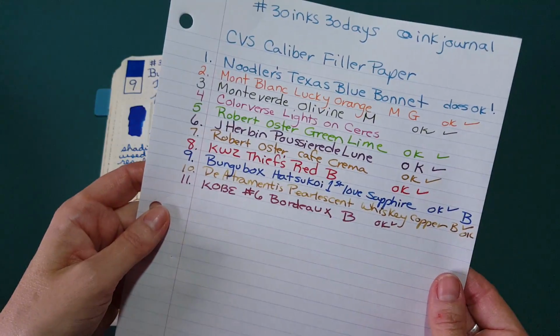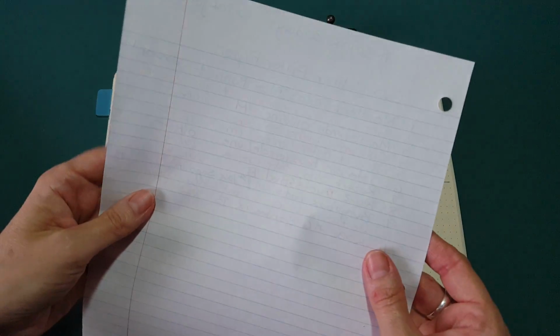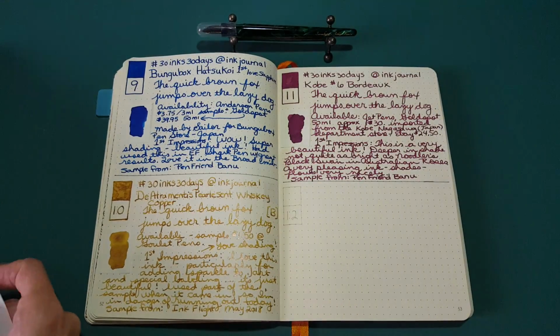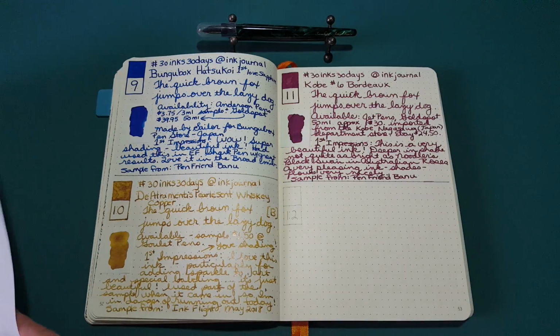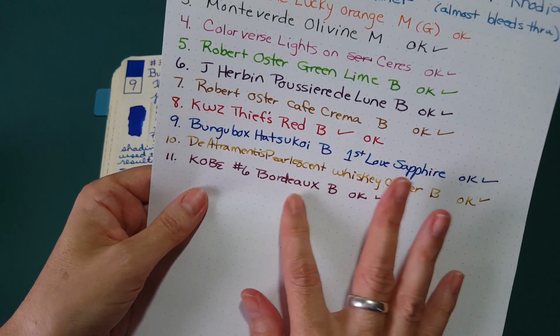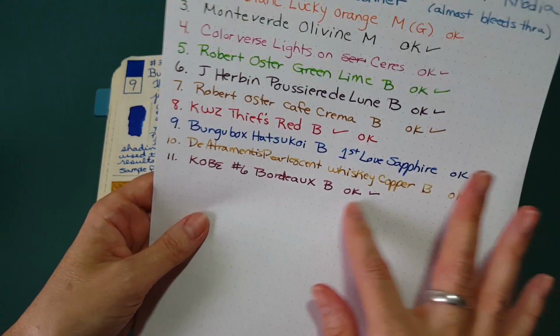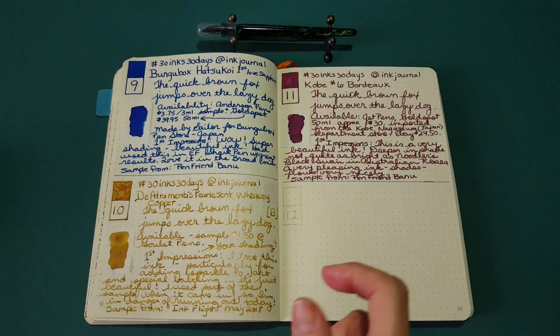CVS Calibre paper, same thing. I think we're finding pretty much the same thing, except there was nothing wrong on this one. All the other papers seem to have trouble with that Bulletproof Texas Bluebonnet, but other than that, I'm seeing the same thing. They're going on real well with no bleed through, no feathering, so that's nice.